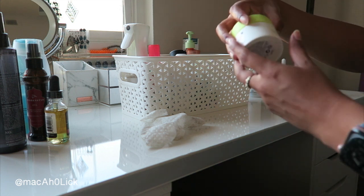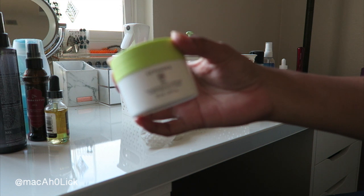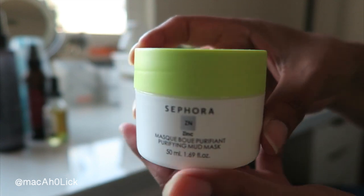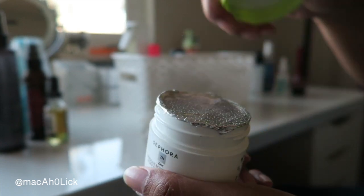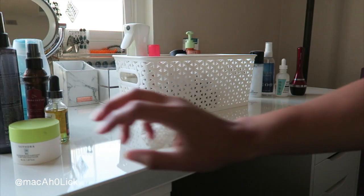I have the Sephora Collection Zinc Purifying Mud Mask. I really only used this a handful of times, so I can't really speak all that much about it. It's probably all dried out. Yeah, it's all dried out. But the times that I did use it, I did like it. So this is gonna be decluttered.